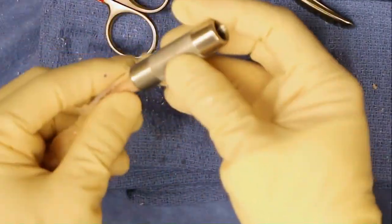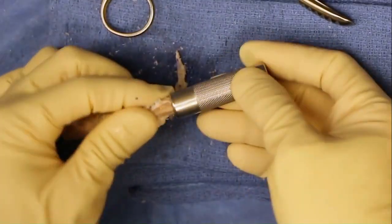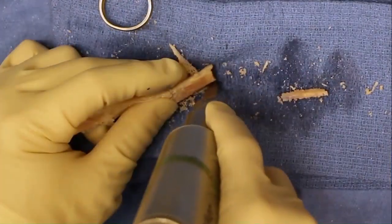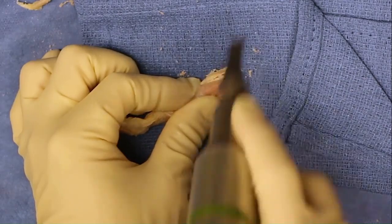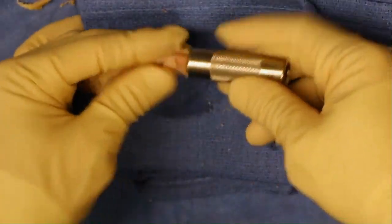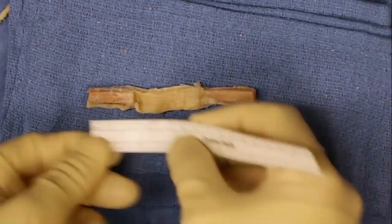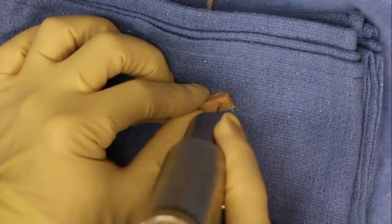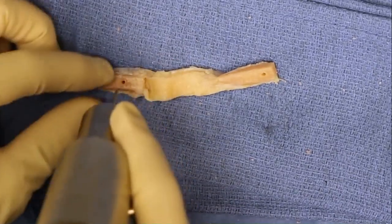A 10mm sizer is used to evaluate the graft size. The graft, including excess soft tissue or bone, is trimmed to fit appropriately through the sizers. After the graft size is confirmed, a single hole is placed in the patellar plug with a K-wire. On the tibial side, 2 holes are created perpendicular to one another.